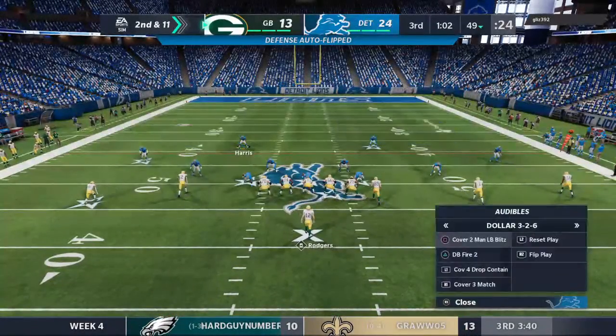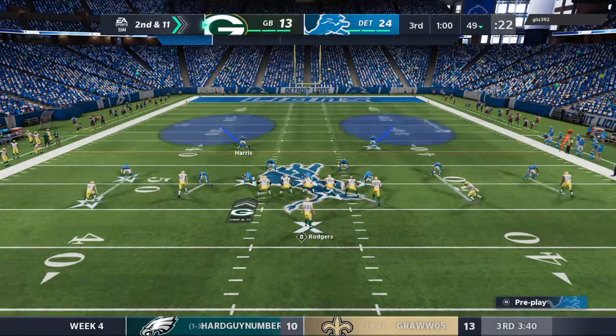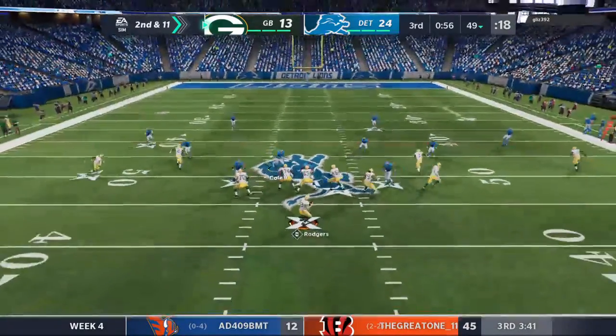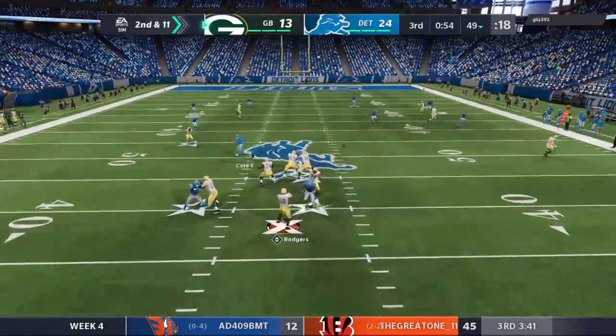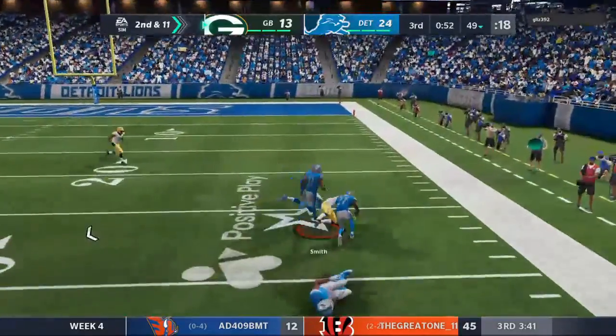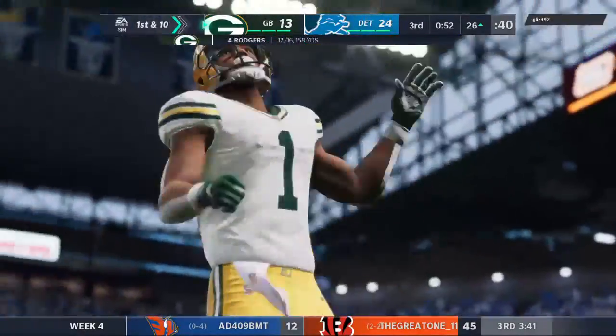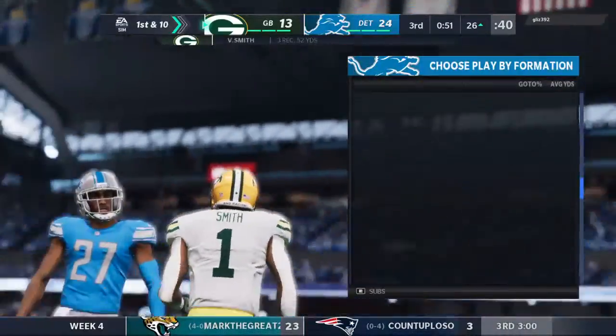After the loss to start out, here's 2nd and 11. Now this time, Rodgers will throw. A scrap for the football, and he's going to come down with it. A first down there on a pickup of 25.